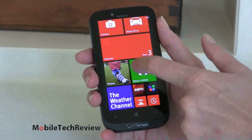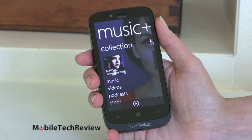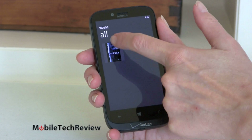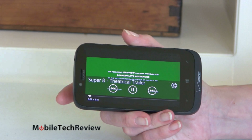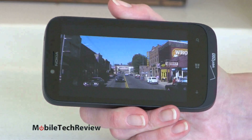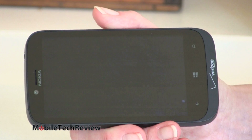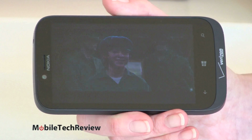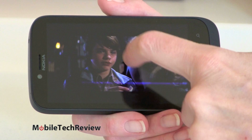We want to access our music and videos, the built-in player, the Xbox player as it's called, formerly also known as Zune. You can see this is the standard interface right here. And if we want to look at videos, we have a 1080p trailer that we've copied onto the device now. Clearly 1080p is higher resolution than this 800 by 480 display, so it's scaling it down to the screen, but really beautiful display. The Lumia ClearBlack AMOLED display is just really nice looking. Good colors, good saturation, but not hyper exaggerated. And it can handle it just fine.